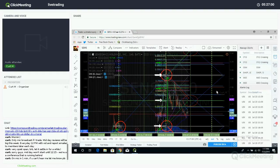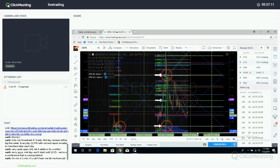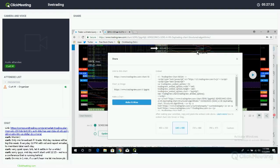So what I'm going to do is alarm $430 to the upside. On the downside, 385 or so. So I'm on it if it dumps. That's SENS. So that's it for the day.